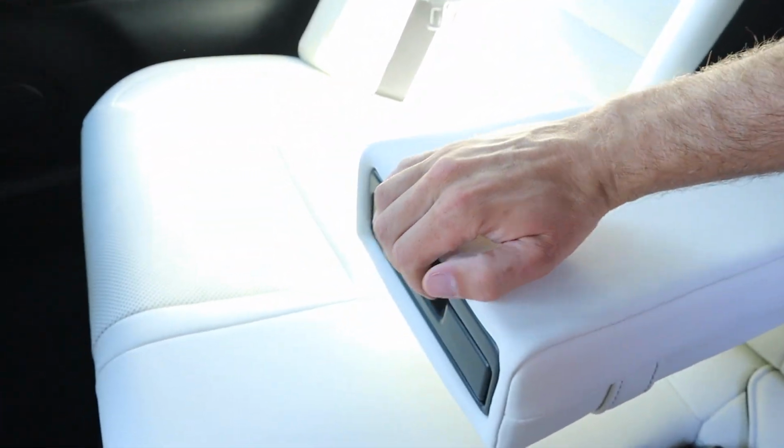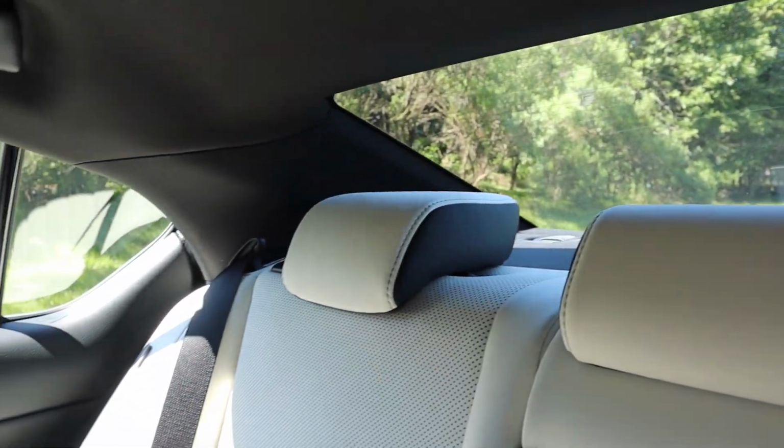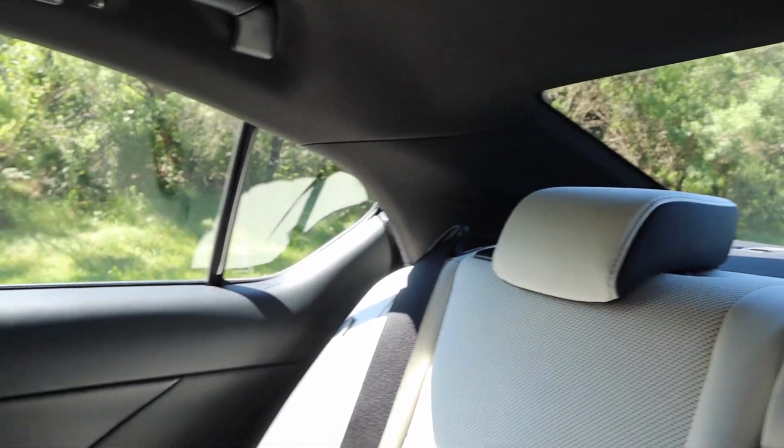Now, you do have the armrest, where there's also the cup holders that pop out, so you can use those as needed. And then here's a look at visibility from the back. We got a pretty big pillar there, but the large windows definitely help with lighting and your overall visibility.